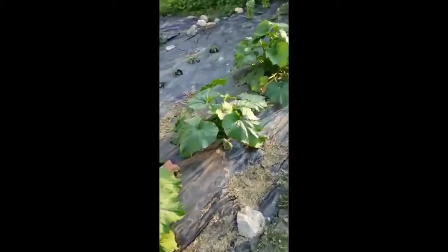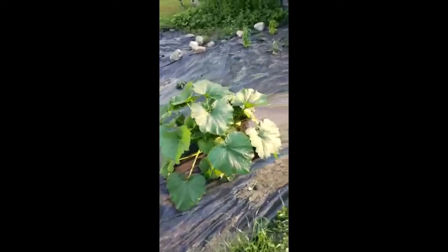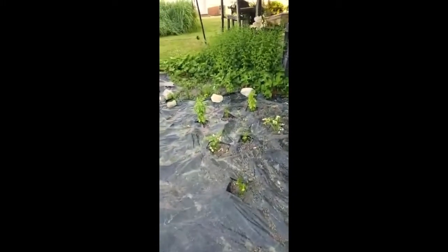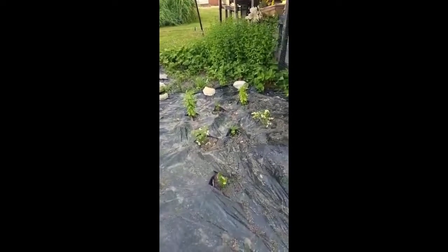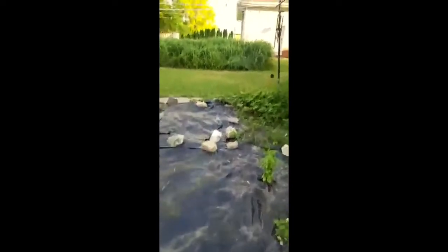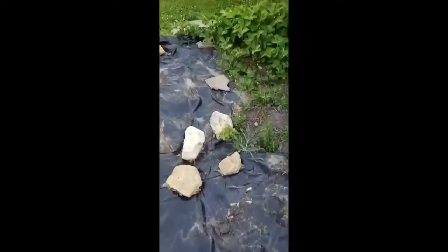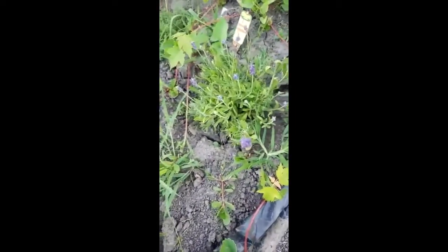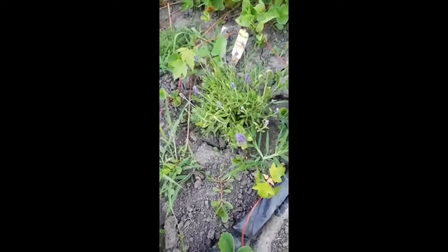I'm expecting some blossoms on the lavender probably this week. And today I picked my first boysenberries. Oh, let's take a look at the lavender now. I guess I don't have to wait. Thank you, Lord. Beautiful. I love putting lavender in my tea.